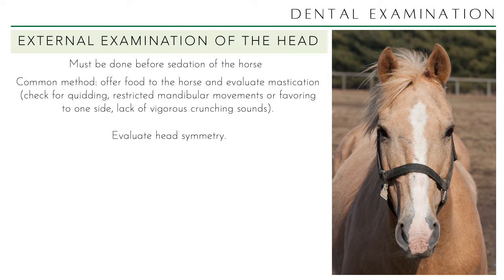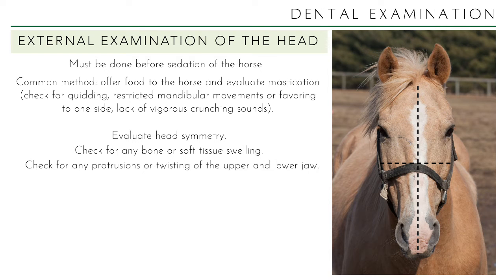You listen for any absence of the vigorous crunching sounds, right? Number two, you evaluate the head symmetry, right? You look at the animal from the cranial view and check if there is any abnormal swelling. Is there anything uneven? The animal would not have its leg pawing on its face. But sometimes if it's in pain, they would also rub their face on a post, rub it on a tree bark, you know, they would be uneasy, right? You check for any bone or soft tissue swelling. You have to identify what specific part of the head has this swelling. You check for any protrusions or twisting of the upper and lower jaw. Does it have an underbite? Does it have an overbite, right? What are the medical terms for that? You know, the other terms for that.